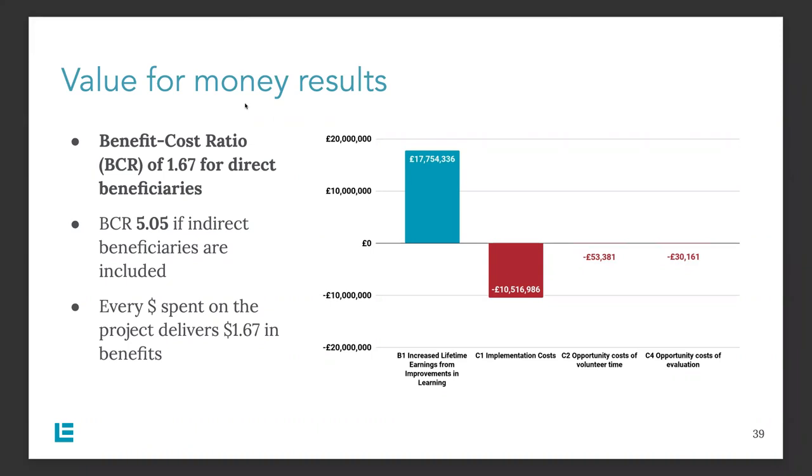So just to clarify the notation there. But when we include indirect beneficiaries, which includes obviously a much larger number of beneficiaries than just the direct 40,000 or so that are included in the direct beneficiary count, the benefit cost ratio increases significantly to a little over five. So for every pound invested, you get £5 in return. And this is fairly high for an education sector. The distinction between direct and indirect beneficiaries here is important. Obviously, the results are very different, but the fact that there is a greater than one benefit cost ratio when we consider this is a very positive result in terms of the project's value for money.